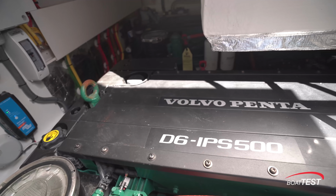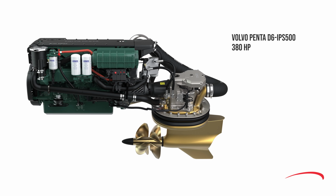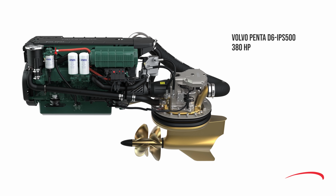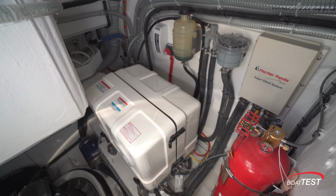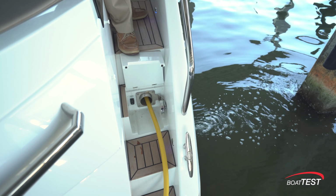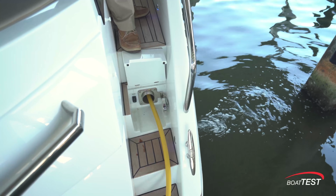Of course, the focal point in the engine room being the twin VOLVO PENTA IPS 500 engines at 380 horsepower each. Because it's pod drives, the pods are directly connected to the engine, so there's no need for jack shafts. There's an 8 kW generator, and fuel tanks are to both sides. The shore power cord is under the stairs on the starboard side, and it's on an electric cord reel.